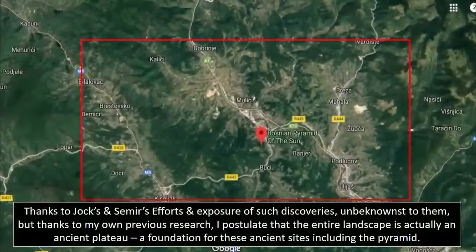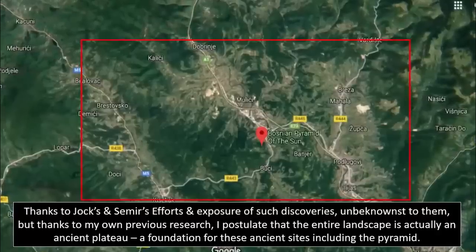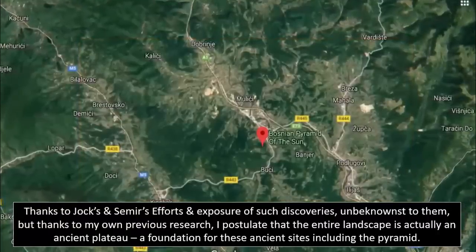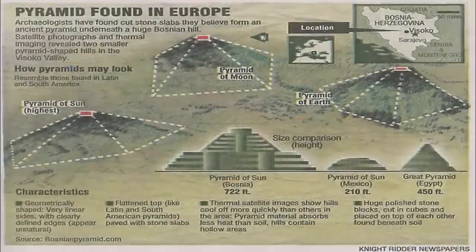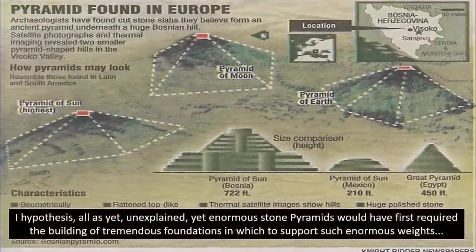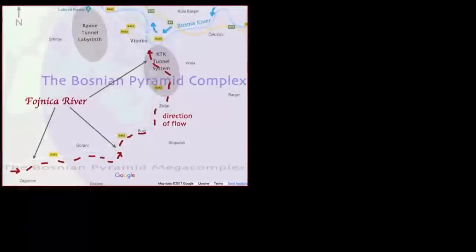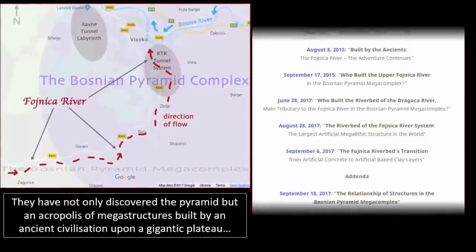contributory excavation efforts, something truly astonishing regarding not only the Bosnian pyramid, but the entire surrounding area, which, just like the pyramid, was long presumed to have been merely a natural geological landscape. However, all of the curious sites that have been found dotting the surrounding area were not only undeniably man-made, but the entire landscape was actually once carved out by hand or possibly machine.